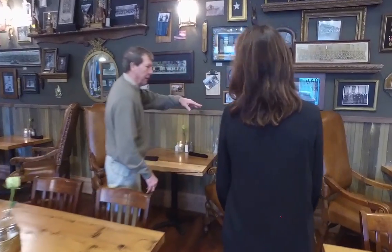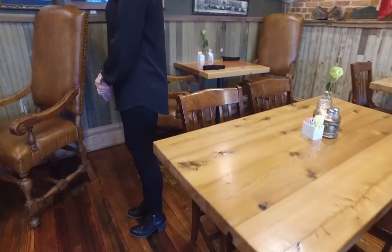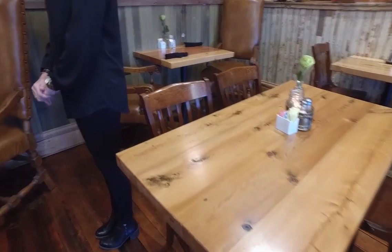I mean, you can tell they're really old. A lot of people have been treading on these. I love these floors. And your tables too, I guess they're made out of old wood. They are. A gentleman by the name of Phil Black made those for us. Boy, they're nice. He made them specifically the size that we needed them.